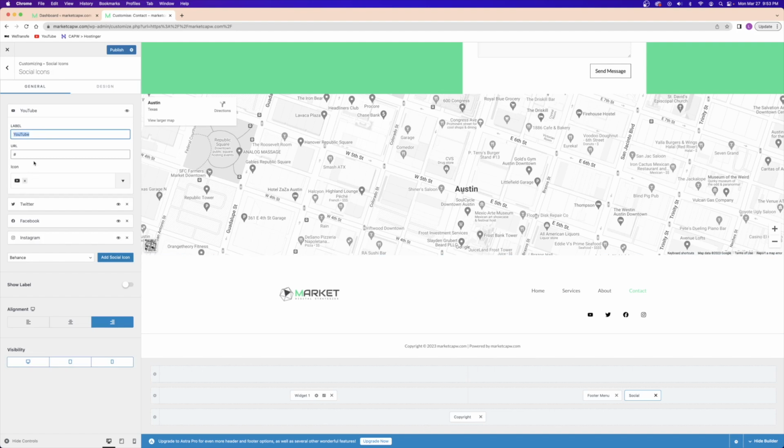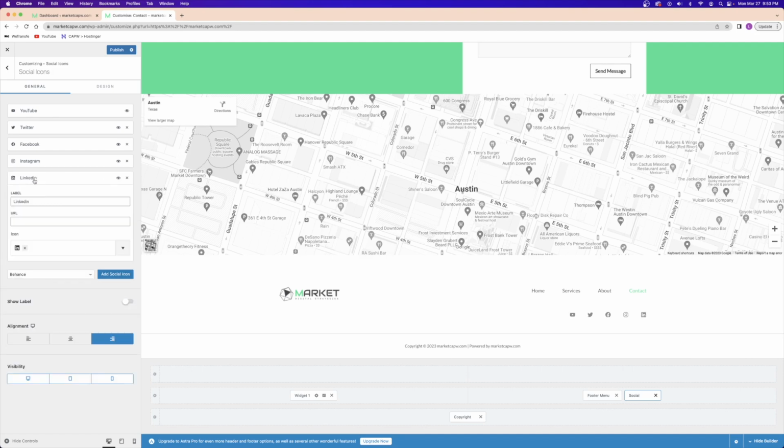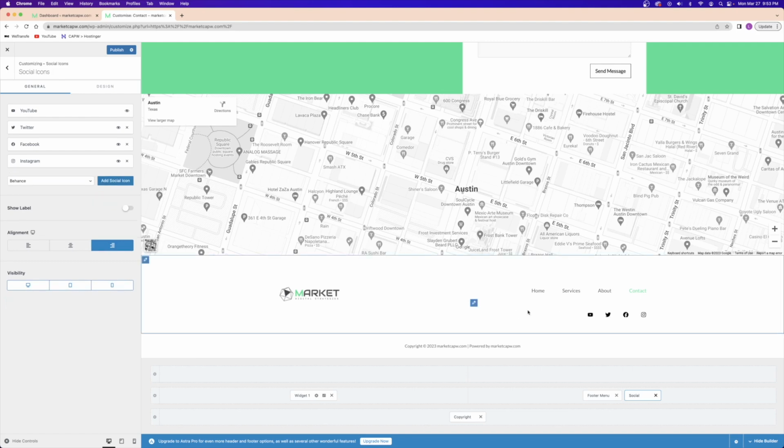You can change what it says, which it's YouTube, so I'm just going to leave it as YouTube. You've got the icon, which you can change right here as well to a different icon, which there's no point because every time you add a new social icon, so for instance, if I'm going to add LinkedIn, it's automatically going to use the correct icon. So there's no point in really changing the icon. You can hide it by clicking on the eyeball, but that's also basically the equivalent of just deleting it. It's just not going to show up on your website.